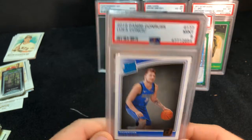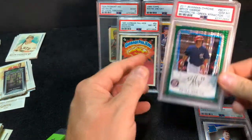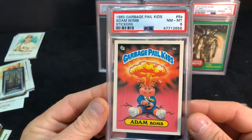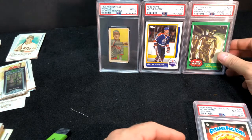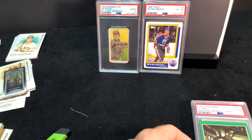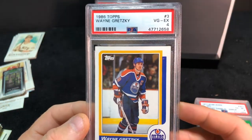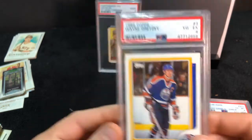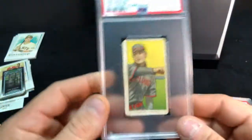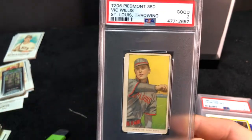So that's good. All right, so here's my PSA submission. We got the Luka came in as a 9. Harper came in as a 10. Atom Bomb, my surprise, came in as an 8. My 77 Star Wars C-3PO error card came in as a 6. And then my terrible, not terrible, but '86 Gretzky came in as a 4. But it did have the wax damage on the back. And my 1909 Vic Willis came in as a 2. So, all right, guys. So that's what it's like when you get your cards back from PSA.